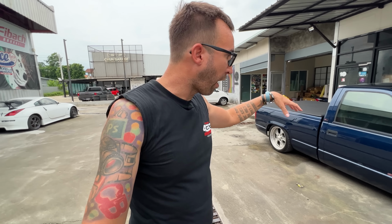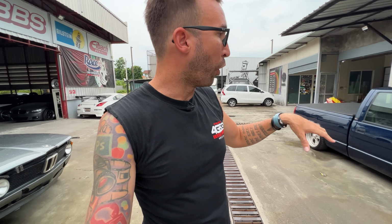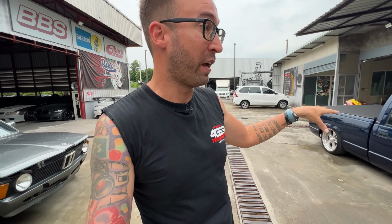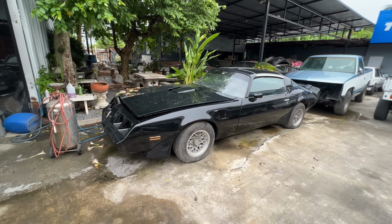It's left-hand drive. It was imported from the US, at a point when you could still import cars. You can no longer import cars in the country of Thailand. They banned it years and years ago. So obviously this came in pre-2015, or I think 2016 they banned the importation of cars. So this came in before then. That's another car that you definitely do not see in Thailand.